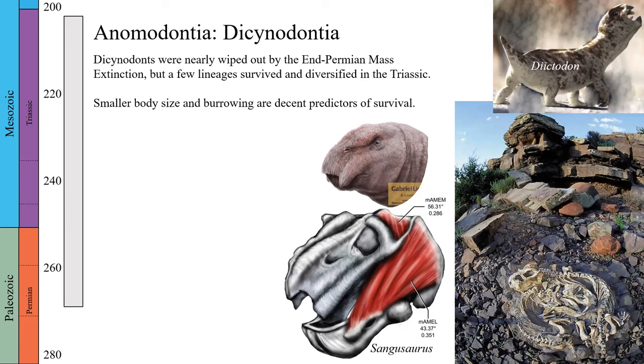And what's cool is from the ones that are burrowing and survive, what we think the pattern is, in the Triassic, they re-radiate. And then you get more big ones, but of a completely different family within Dicynodonts than the original Permian ones that get taken out by the extinction, which is really cool. So this is one of the Triassic forms. We'll meet it again a little bit later.